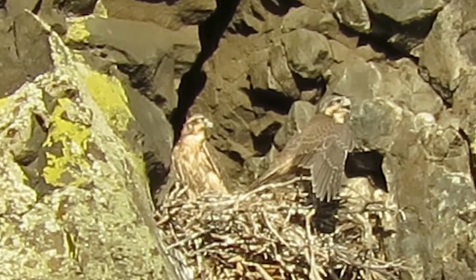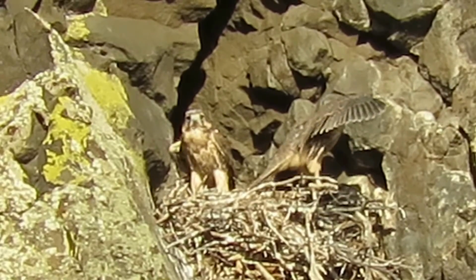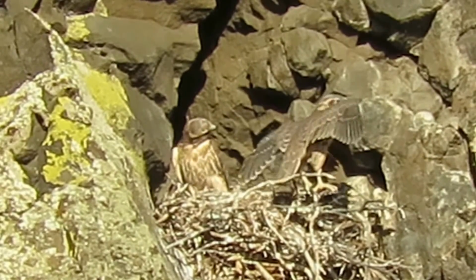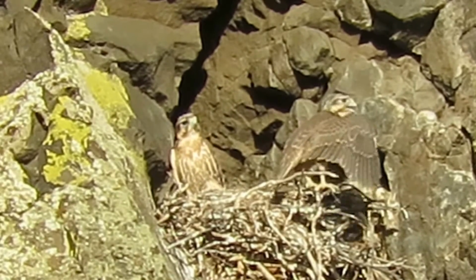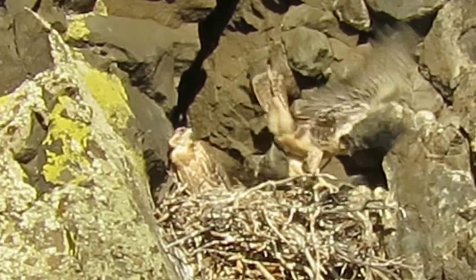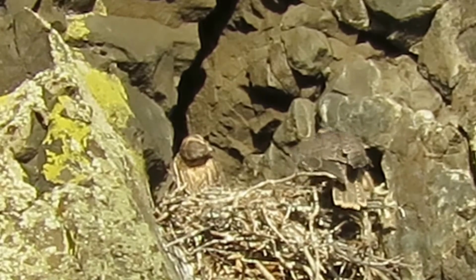Well, the prairie falcons are waking up. Mama's calling them. They may fledge today. They got wings going in the back, and I see three. One on the edge, one on the left. There's one in the middle peeking out. Oh, getting that golden sunshine. Mama's just a calling. Oh, look at that. Almost went. Time for that first flight.